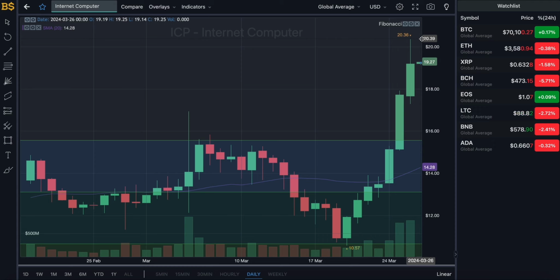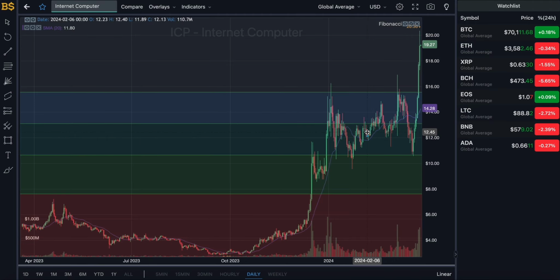Do expect it to be quite volatile, but again, what matters is the overall outcome, which at this point does seem to be more on the positive side. So overall, it is looking quite good for ICP, especially that Bitcoin has pumped up over $70,000 yesterday. It has had a positive impact on the crypto market overall.